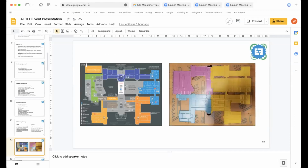So I'm showing you here on the left is the MFA map, which is very detailed and complex. And on the right is the first prototype of a tactile map, where you can see the different areas. The rooms are basically outlined with bumps so that one can feel the shapes of the rooms and the structure of the overall space.